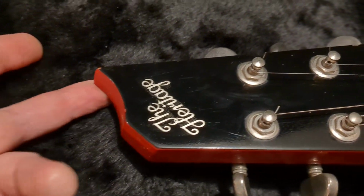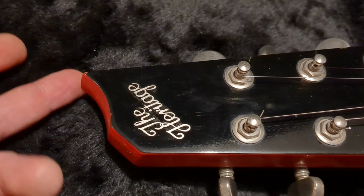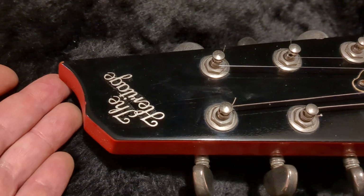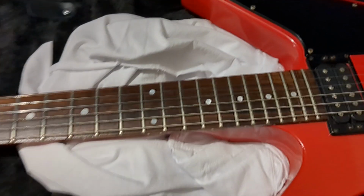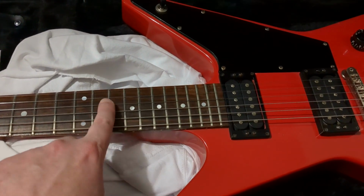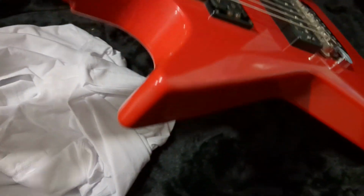Right there, there's just a little bit of space underneath here in the case, and that's what you want. You don't want it sitting right on the headstock. But if we didn't have this gigantic lump of t-shirts here, that would not happen. So what we're doing here, there's a little bit of a hill there.